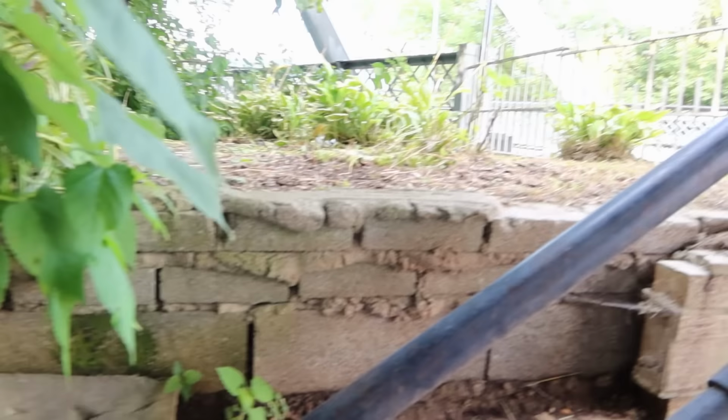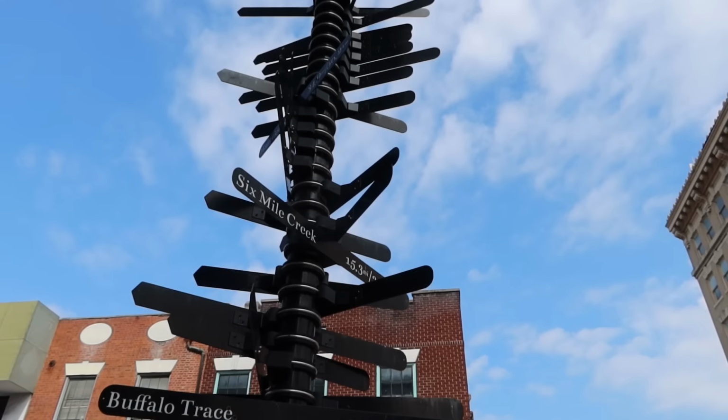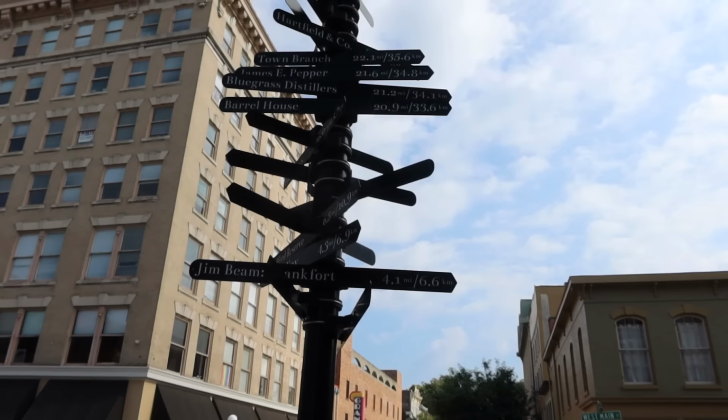Huh. Well, you know when a car's coming across that bridge. Now they've got a really cool sign here, and it doesn't point you in the direction of cities, it points you in the direction of distilleries. Oh yeah, I like that.